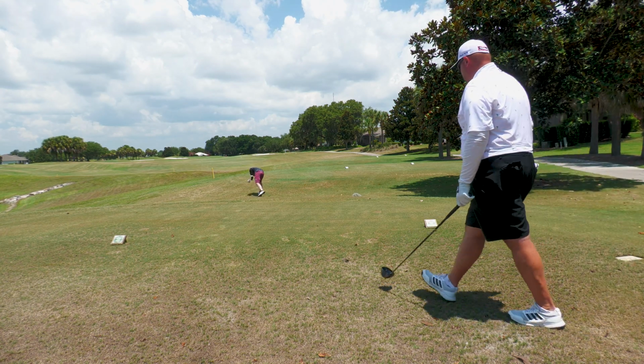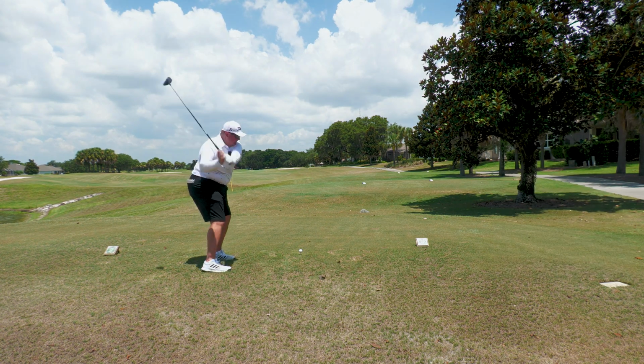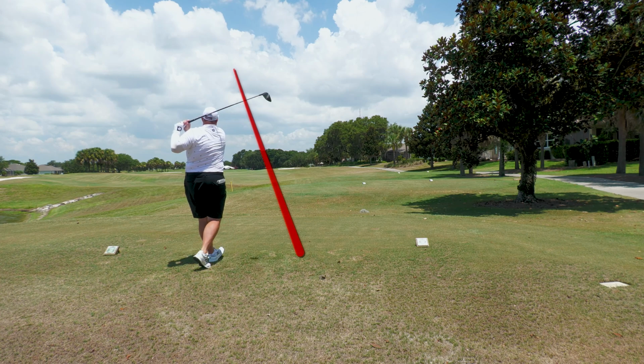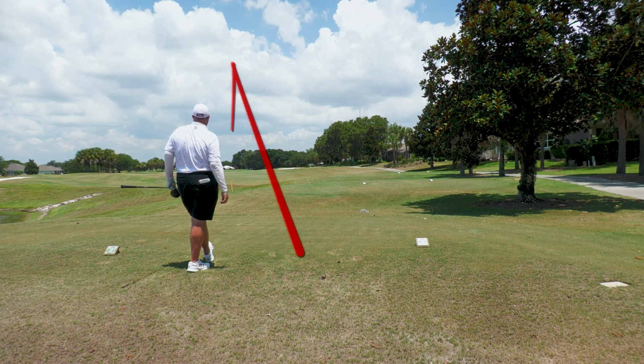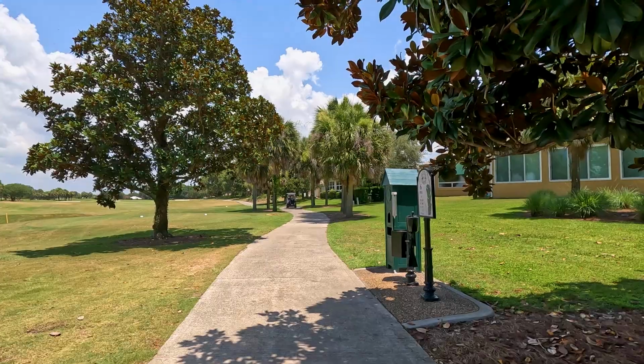We are excited. I'm going to try to see if I can match this young whippersnapper here with my driver. I have crushed this one as well. This is down the middle, really long and really straight. And wait till you see these two drives. Yeah, you can see it.